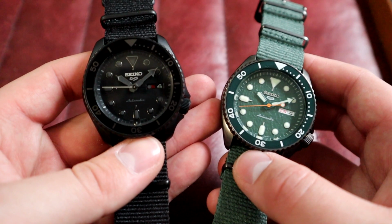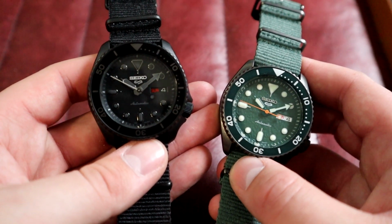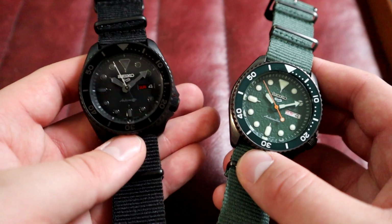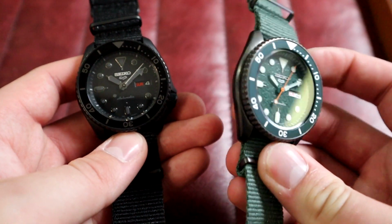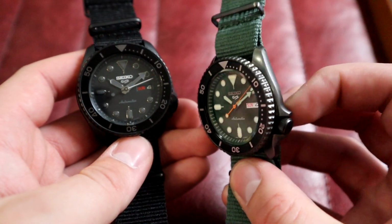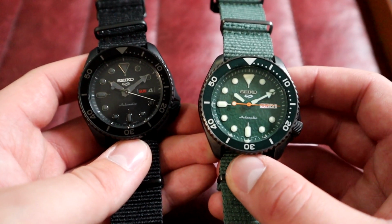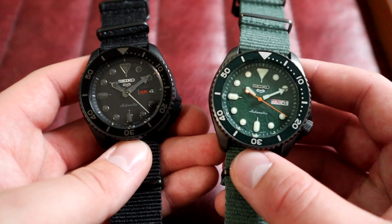On the left, the all black Seiko SKX or 5KX is the SRPD 79K1. This one's from 2021, and it does come with its box. It doesn't come with any paperwork, unfortunately, but a really, really interesting design. And on the right over here, you have what is basically like a gunmetal case. Not quite as black as the case on this one, but more of a gunmetal with that green and the textured green dial. Really, really cool. This is the SRPD 77K1. This one does come with its full box and papers, and is again from 2021.